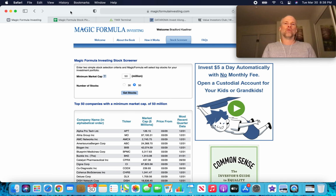So I don't do the straight up Magic Formula strategy as recommended by Joel Greenblatt in his book, The Little Book That Beats the Market. I actually apply some filters to these Magic Formula stocks that show up on the screener to decide which ones I want to buy. So that's one difference from how, kind of, by the book Magic Formula is used.